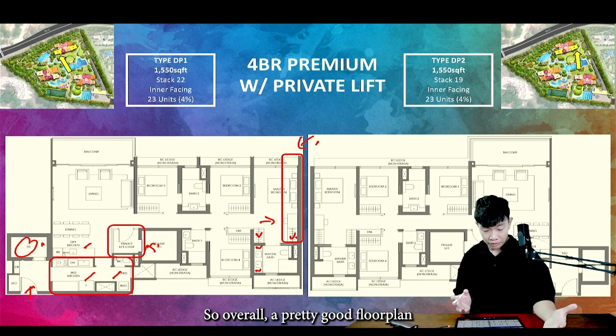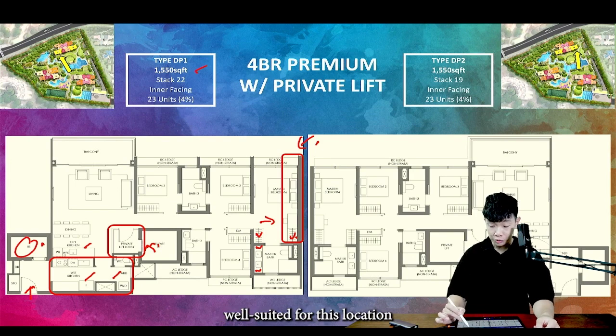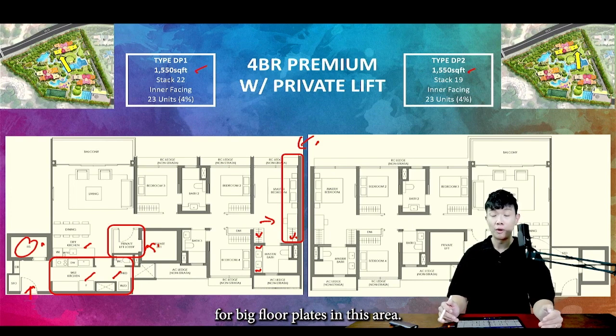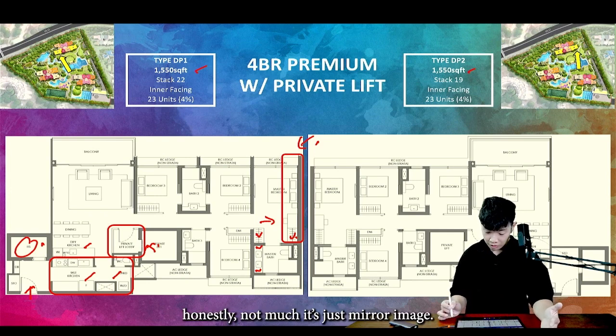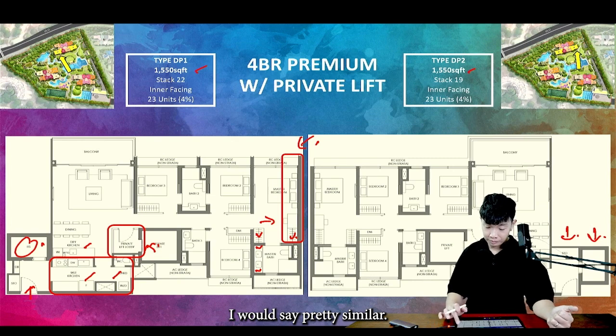So overall, a pretty good floor plan, 1,550 square feet, very big floor plate, well suited for this location also, because people will be looking out for big floor plates in this area. Then for the difference between DP1 and DP2, honestly, not much. It's just mirror image, and then the home shelter is of a different orientation. Storeroom also different orientation. Other than that, I would say pretty similar.